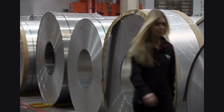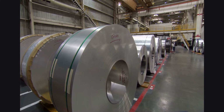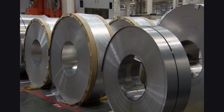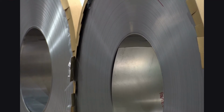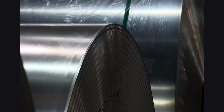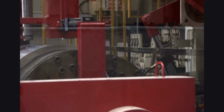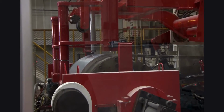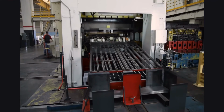Most cars are built from steel, but these giant rolls of metal aren't steel. They're lightweight aluminium. More expensive than steel and tricky to work with, they've chosen aluminium because it cuts the car's body weight by almost 100 kilos, making it faster and more fun to drive. The coils are unraveled and fed into a super-sized guillotine, which chops them into individual panels called blanks.